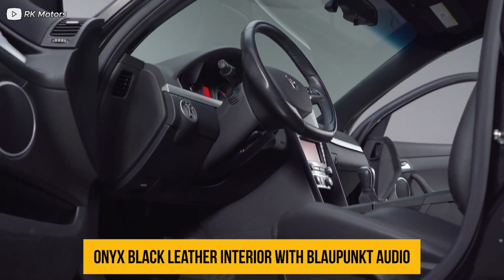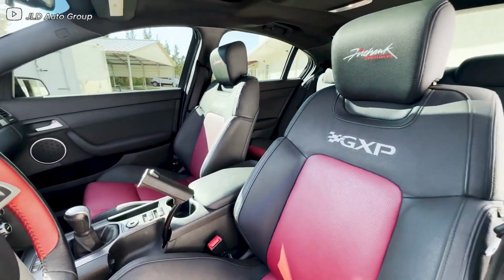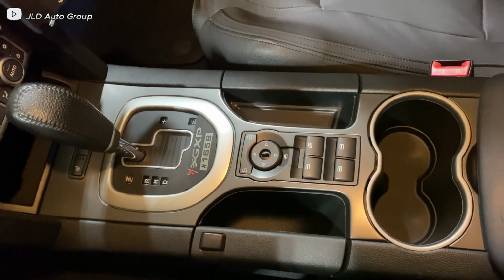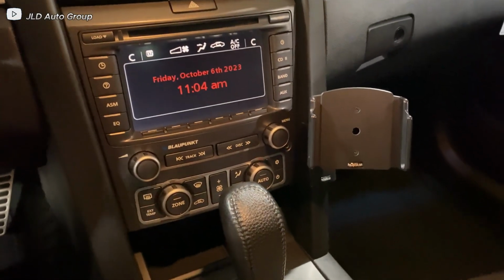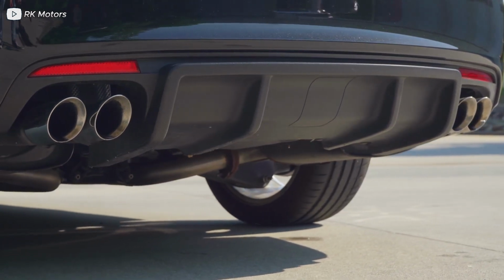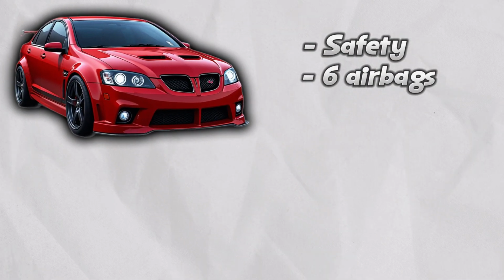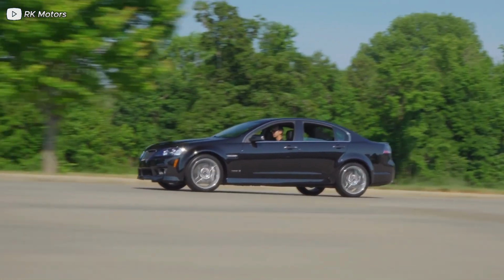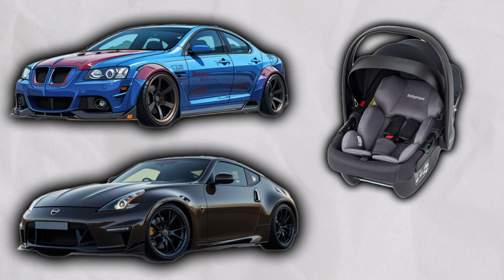Inside, the G8 was surprisingly put together for a Pontiac. It had sport seats, red gauge clusters, and some Aussie oddities, like window switches in the center console. The stereo? A Blaupunkt system that sounded okay, but was housed in a display shared with climate control. Weird, but it worked. And here's where it impressed. Safety. 6 airbags, front and rear curtain protection, stability control. It was a legit family-friendly performance sedan. You could put a baby seat in the back and still gap a 370Z on your lunch break.